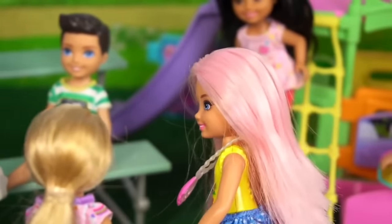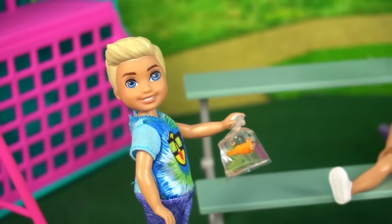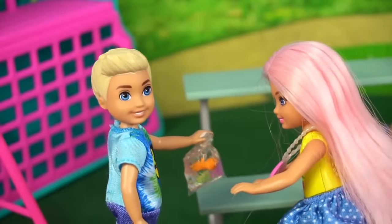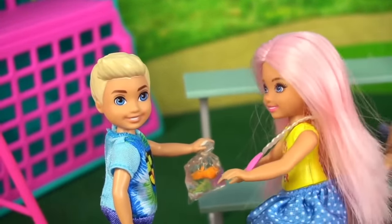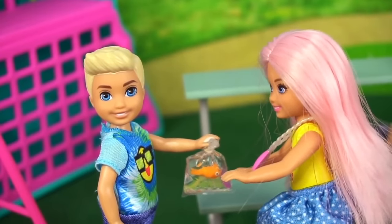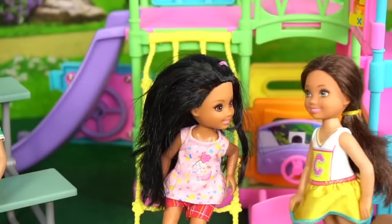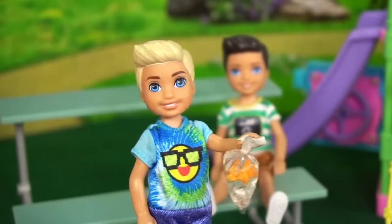Why would you do that? Do what? Win a fish? I know, I didn't think I could win either, but that's so cool. This fish belongs in the ocean, not in a bag. Oh no, well, I'm gonna put it in a fishbowl when I get home. No, you need to release this fish right now. Chelsea, what's going on with your cousin? Pearl, I can explain. Let's take a walk. What was that about? She was pretty. I like her hair. Okay, then.